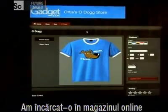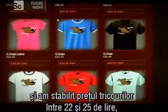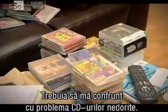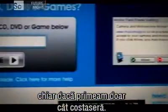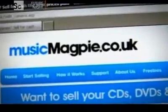I then uploaded it to my online store, where I decided to price my t-shirts between £22 and £25, which would make me around £5 a shirt. I like that. I still had to confront the elephant in my room, my unwanted CDs. I had to sell them, even if I only got back what I'd paid. Then finally, I found what I needed.